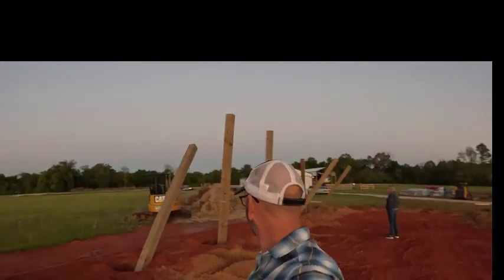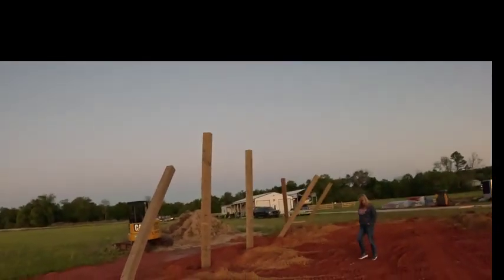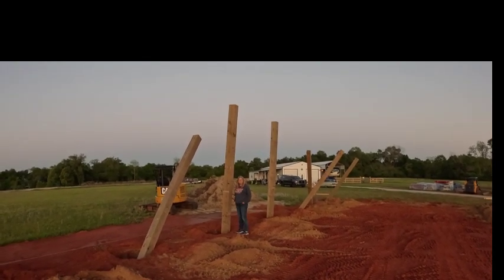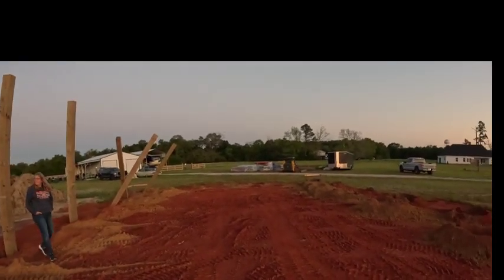Excited. Look at these huge posts. Go stand next to one, kid. Look at it. They're humongous. Pretty tall. Yeah, they're pretty tall. Big posts.